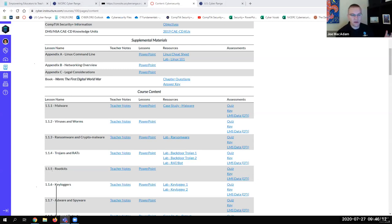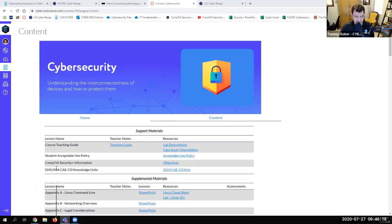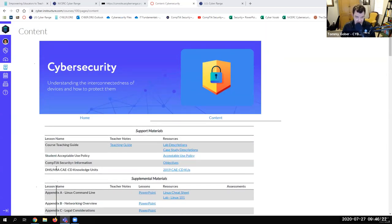A lot of this does align to those, but in our own unique way. So, lots of stuff here. Mark says in the past, he knows that you have to be a teacher to get access to it. That is true. Per the grant, we can only give this to U.S. teachers.